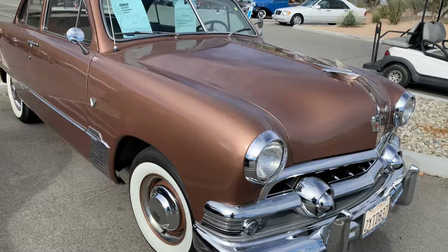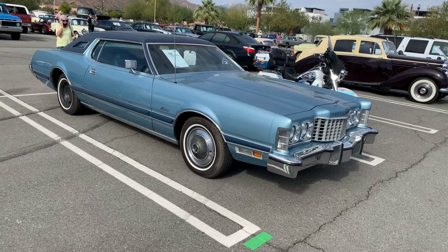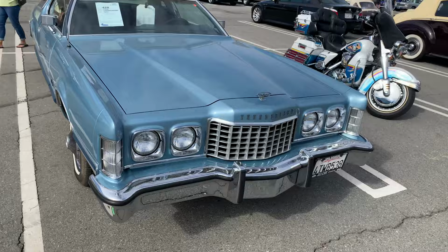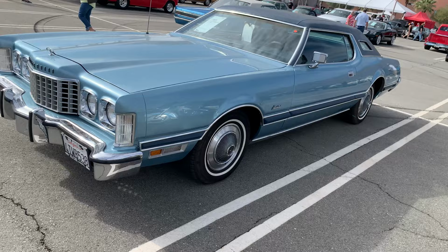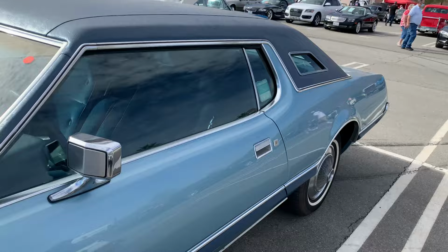There's the one for the Malaise guys. This is a 1973 Ford Thunderbird. And these were built on the same chassis as the Mark IVs that year. And of course the Cougar. Kind of like a personal luxury coupe. This one looks like it'd be a nice original car. Maybe it was repainted at one time. One of the hubcaps on the other side is missing, which I'm sure you can find if you bother to look on eBay.